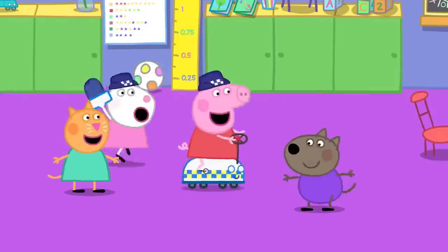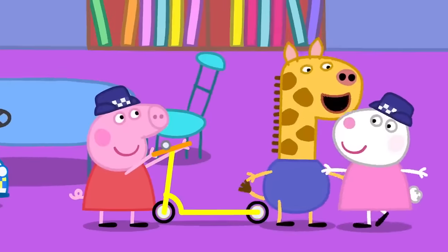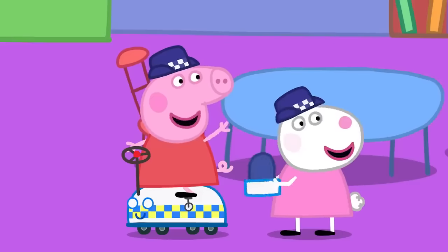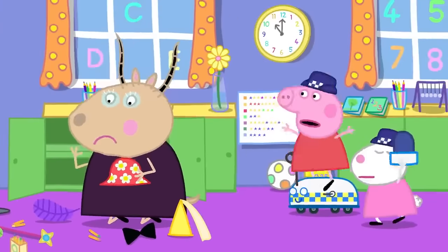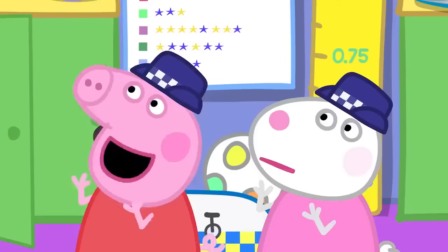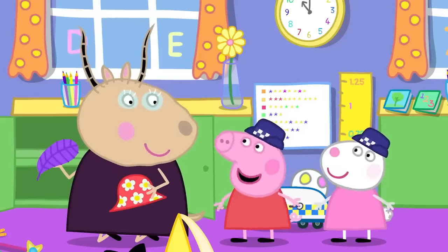Peppa and Susie are pretending to be police officers. Police, we'll help you. Thanks, police officers. You're welcome. Now we must get back to solving crimes. Oh, my! What is it, Madam Gazelle? I think my special pen has gone missing. This sounds like a mystery. Don't worry. Me and Police Officer Susie will solve the case.